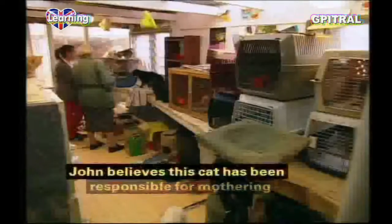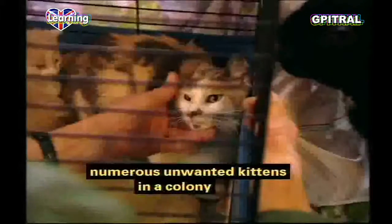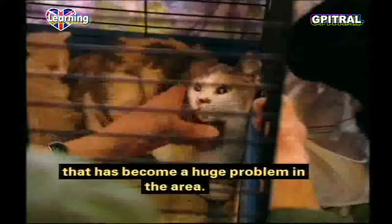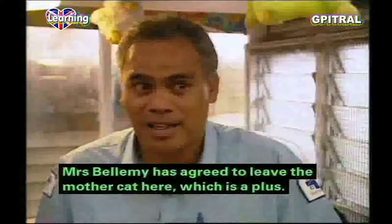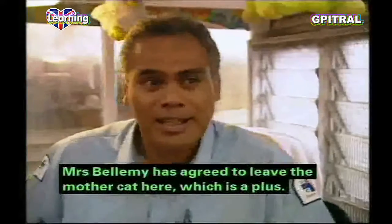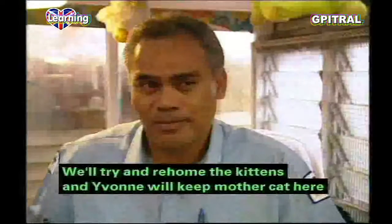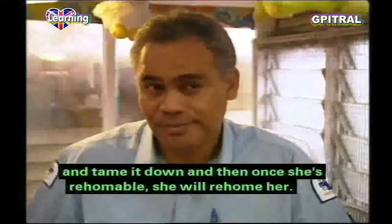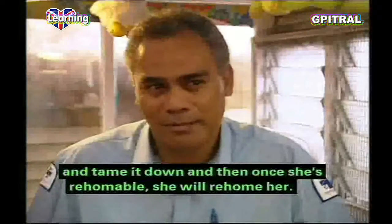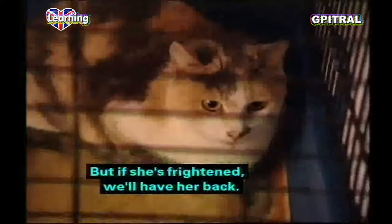Yep, she had 4. John believes this cat has been responsible for mothering numerous unwanted kittens in a colony that has become a huge problem in the area. Mrs. Bellamy has agreed to leave the mother cat here, which is a plus. We'll try and rehome the kittens, and Yvonne will keep the mother cat here and tame it down, and then once she's rehomeable, she will rehome it. But if she's a bit frightened, we'll have her back. I'm not going to home her straight away.